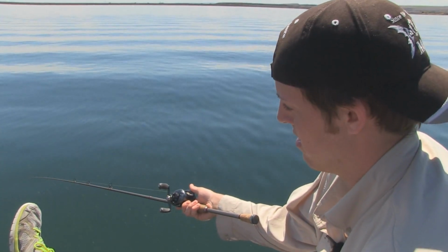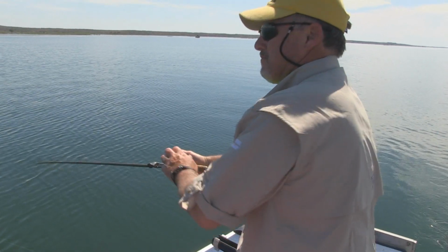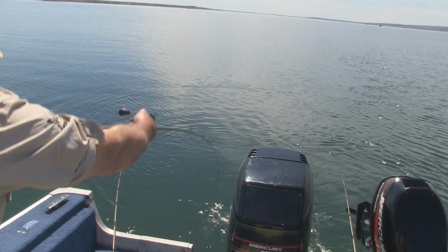Yeah, the one fish that we caught, that's where Bobby caught it, was right down there. There we go. It's actually a decent fish, like a good fish.